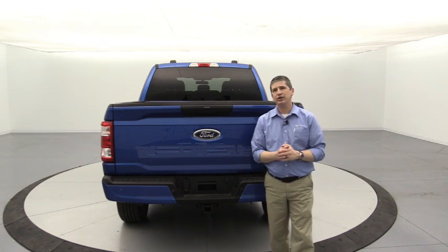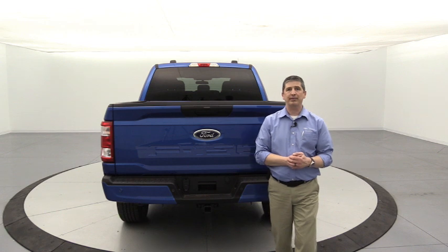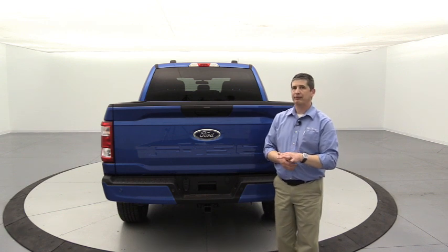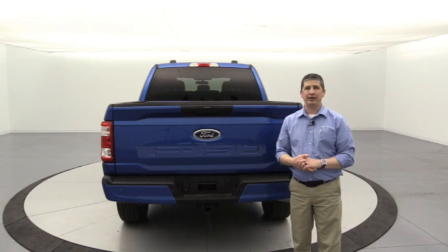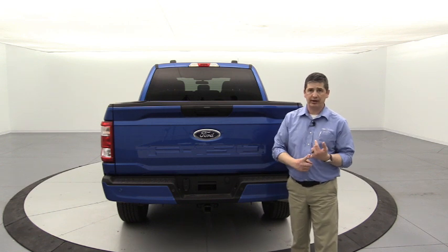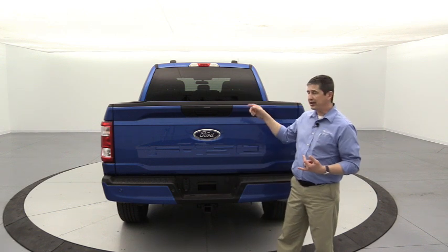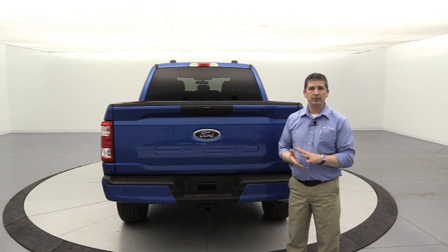Also, the XL trim does require the heavy duty payload package. The other trims do not require that, but the XL trim does. We'll talk about that package in just a second. The Max Trailer Tow Package will include all the different features that we've already talked about as part of the trailer tow package: the hitch, the wiring, the smart trailer tow connector, your LED lights on the outside, and your trailer brake controller, all going to be included.